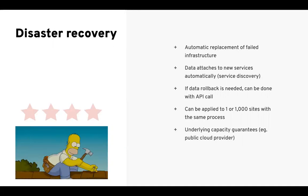4 stars is when there's an automatic replacement of failed infrastructure. That means that your orchestration layer, monitoring layer, detects infrastructure failures and simply replaces it without you knowing, which is what Platform.sh does. If the data is portable, meaning it can detach from a failed service like a database and reattach to a new service automatically based on service discovery, so that the failed database server isn't an availability problem because you'll get a new database server and that data volume can just attach to that server automatically, that's 4 stars.